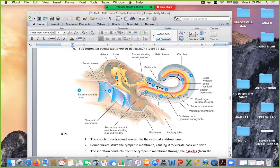So it's kind of an overview. Information comes in as pressure waves, which are known as sound waves. They go across the tympanic membrane. Note that this is at an angle, so we can get sound waves at different lengths. And those sound waves are going to get transmitted to the malleus, incus, and then stapes. The stapes hammers on or vibrates on the oval window. That oval window is going to send vibrations into the perilymph.